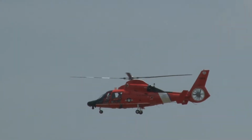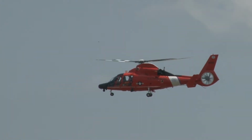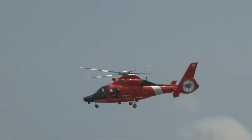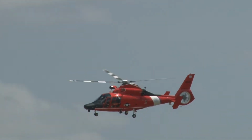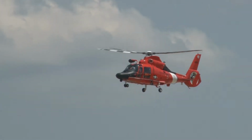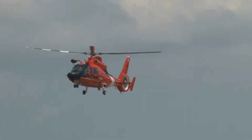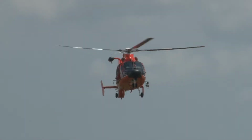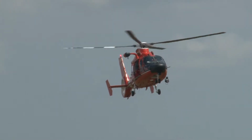This particular aircraft and crew are from Coast Guard Air Station Atlantic City. This air station operates more than 5 MH-65 Dolphin helicopters. They cover the coastline from Millville, Florida to Cape Fear, North Carolina. The Coast Guard is on duty all the time, not all from Atlantic City.